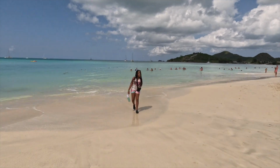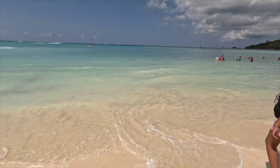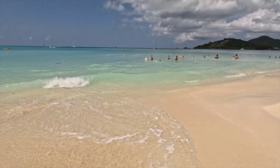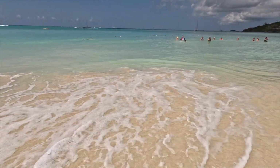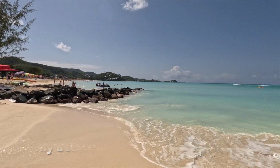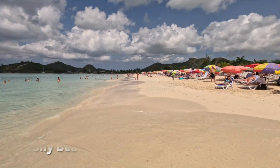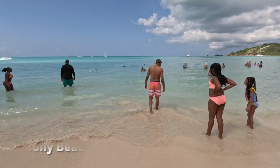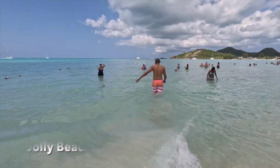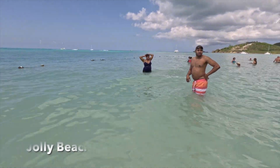We could clearly see how beautiful Jolly Beach is. White sand and clear blue water. What is not to love? Jolly Beach. Wasted no time to enjoy the water.